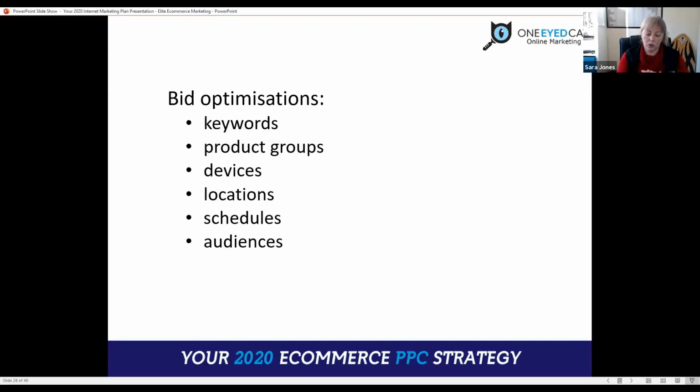But assuming that all of these are on manual bidding, you need to be optimizing keyword bids, and product group bids for your shopping. You need to be looking at device performance. You need to look at location performance. If people in Scotland might be really good buyers and people in Devon are really unprofitable, you need to know that, and you need to be adjusting.